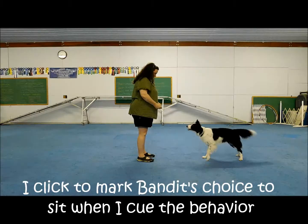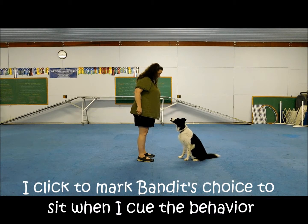And if you were working with your dog on a sit, and as your dog is moving down into the sit and his or her rear end is about to hit the ground and you click, you're marking that behavior. You're basically telling your dog, I am really, really happy that your rear end just hit the ground and you're going to get a treat for that. Sit. Good job.